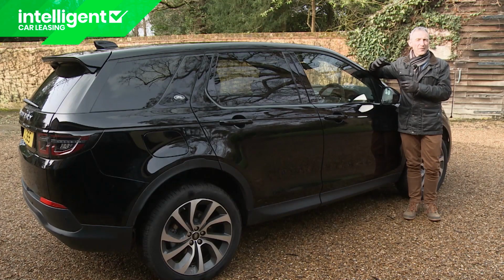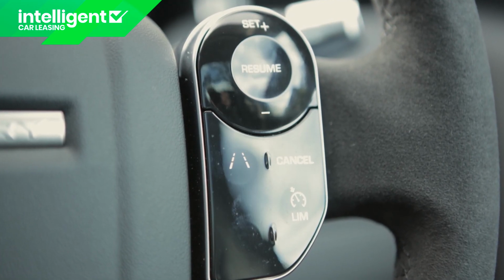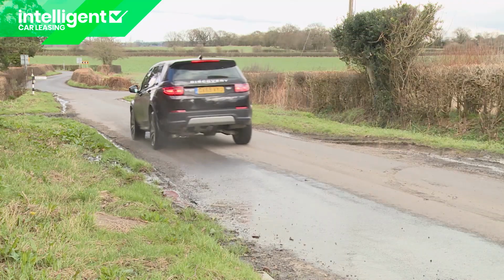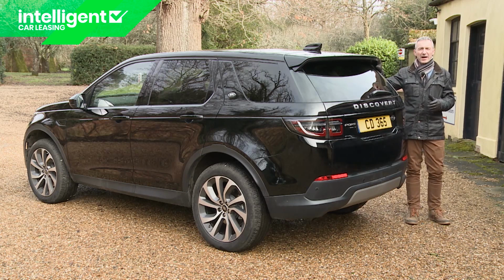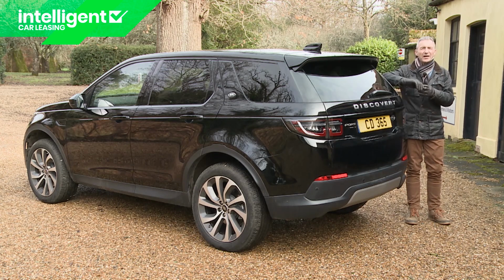There's also a drive pack that gives you adaptive cruise control. Plus, it builds on the standard autonomous braking functionality. Now we're going to get onto that in a moment, with a high-speed emergency braking system. On to options, and as you might expect from a premium brand, there's a vast selection of extras for potential buyers to choose from. Let's bring a few key ones to your attention.